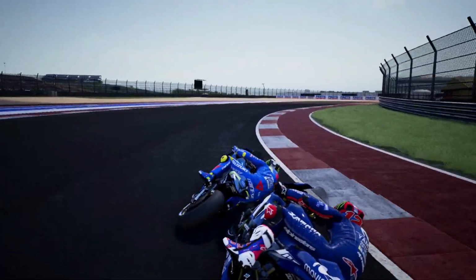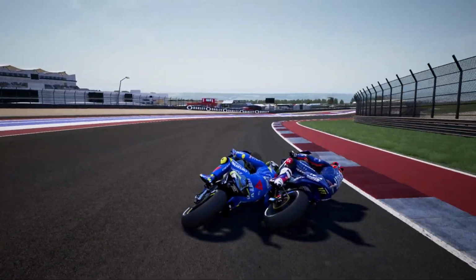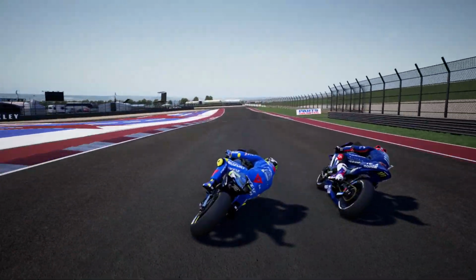Up the inside goes Vinales. Can he force Mir wide? In fact he has. He's up the inside. He's got the drive. Will he get the position? He probably will. He's through now.